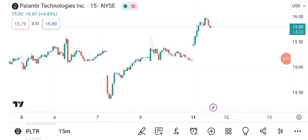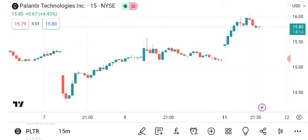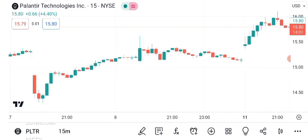In this episode, we'll explore Palantir Technologies Incorporated, PLTR, and its share price. Let's dive right in. As of latest market close, Palantir Technologies stock is trading at $14.88 per share. Palantir Technologies, a data analytics and software company, has garnered significant attention from investors. Today, we'll analyze its share price to provide insights into its recent performance and potential future outlook.